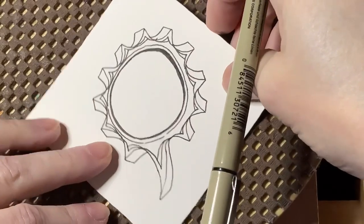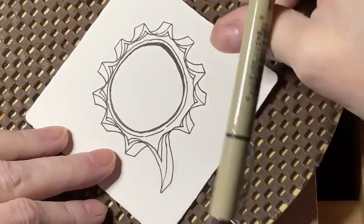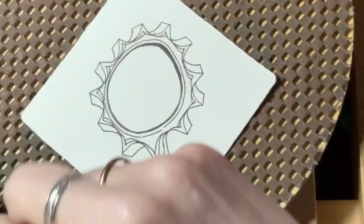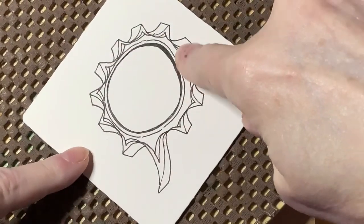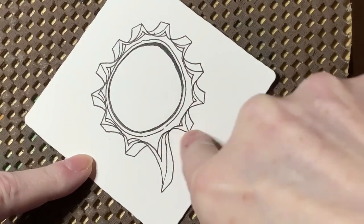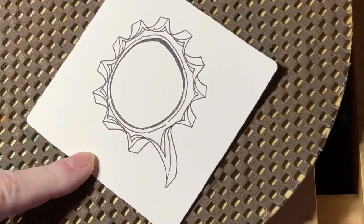But I want to jump from this point. I want to jump to the gem. Okay. We've got our basic framework set out. And I want to leave you guys' imaginations free to fill in some of these places, okay? But let's do the gem.